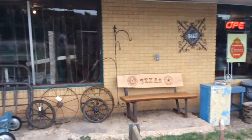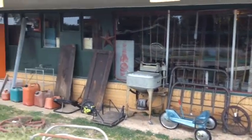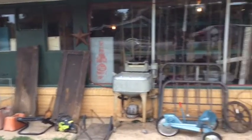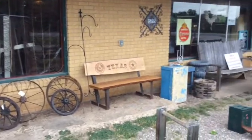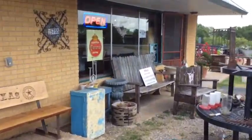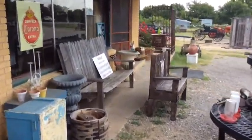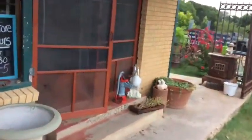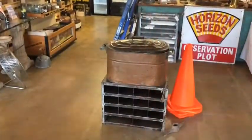But today what we're going to do is go inside and talk to Alan about hand tools of days gone by that still can be used today, but have been made much more modern as we live in today. Okay, so let's go inside and check him out. And he's going to show us a whole bunch of good tools from the past.